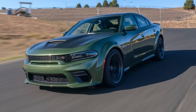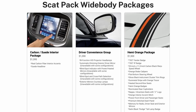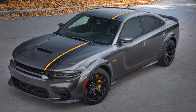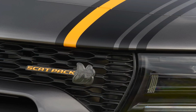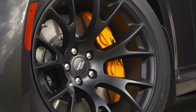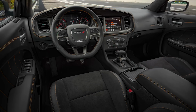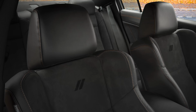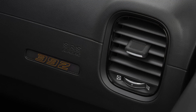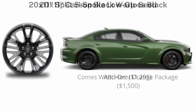Now, most of the features here are the same as the regular Scat Pack, but we do have to cover that Hemi Orange model, which is new, again for the wide body only here. That package will add a unique black and orange combination of accents, with a gunmetal stripe with orange accent tracer, midnight gray metallic badges, and orange Brembo 6-piston calipers with 20 by 11 inch carbon black Warp Speed wheels. Inside there's orange stitching, a flat bottom steering wheel, Dodge Rumble Bee seatback logo, an orange and black 392 instrument panel badge, and other blacked out pieces. The body also has 3 wheel options, all 20 by 11 inch in all 4 corners.